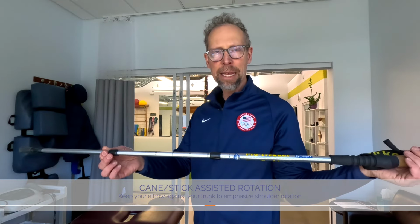Rest your hand or hold the cane lightly with one hand, and with your elbow close to your body, gently use the pole to guide your hand to the outside.